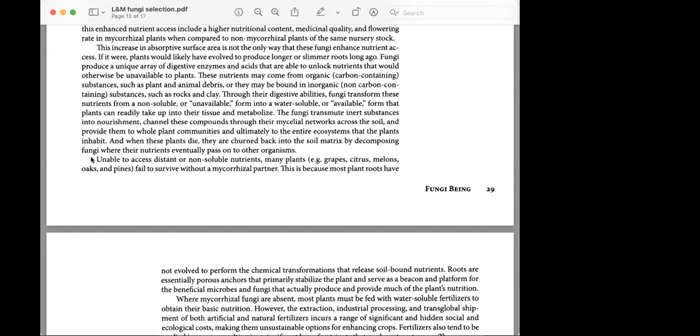Unable to access distant or non-soluble nutrients, many plants, for example, grapes, citrus, melons, oaks, and pines, fail to survive without a mycorrhizal partner. This is because most plant roots have not evolved to perform the chemical transformations that release soil-bound nutrients. Roots are essentially porous anchors that primarily stabilize the plant and serve as a beacon and platform for the beneficial microbes and fungi that actually produce and provide much of the plant's nutrition.